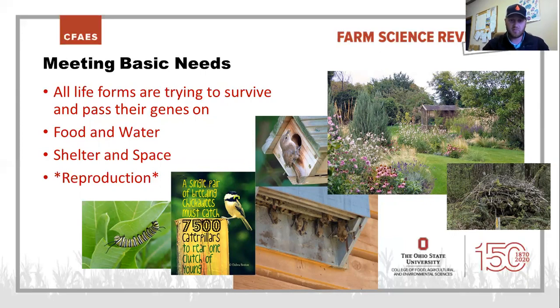And as I said, the birds feed their young and raise their young on these soft-bodied insects and things like that. As you see there, Doug Tallamy's research, an adult breeding pair of chickadees has to catch 7,500 caterpillars to rear one clutch of young. That's 7,500 caterpillars they've got to find. And if you have a lot of non-native species that those specialist pollinators and insects can't lay their eggs on, those caterpillars are not going to be there. So that kind of hits on food and water, shelter and space.